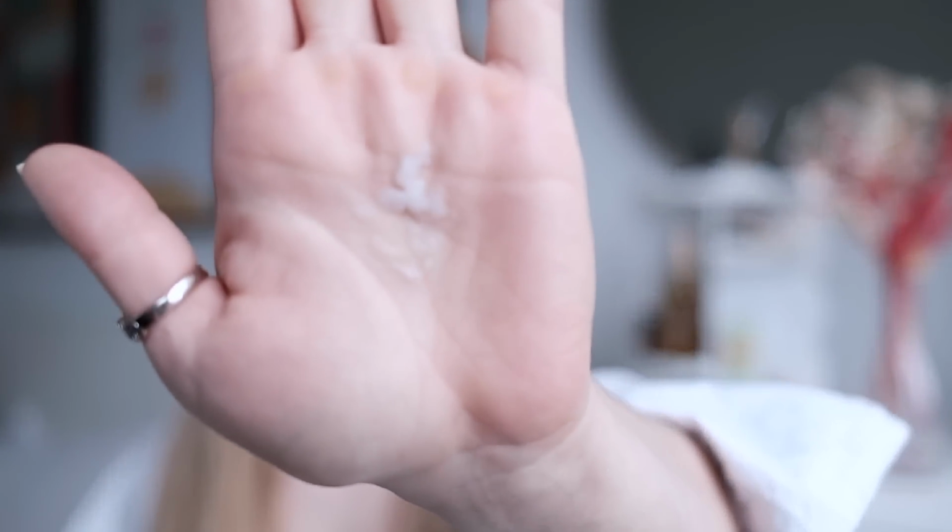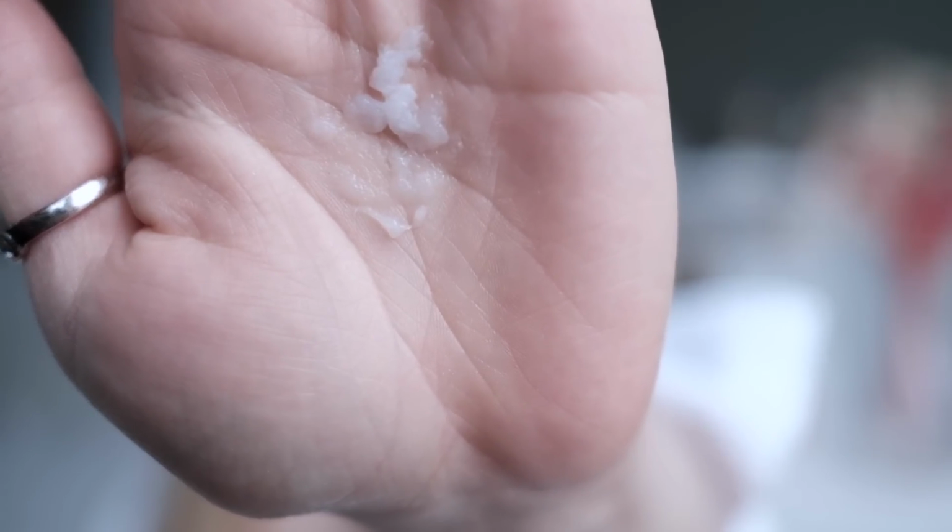You know what? I'm going to show you. I'm going to have to wipe off my hand, but can you see that? It didn't used to be like this. I'm pretty sure it used to be much more of a liquid. I'm going to put this in my hair actually, even though I did already condition. Let me just take my rings off. Yeah, it's weird that it's this solid.